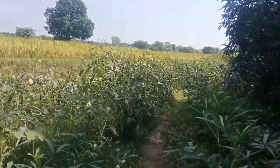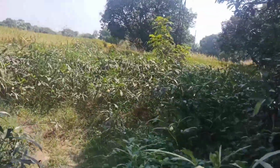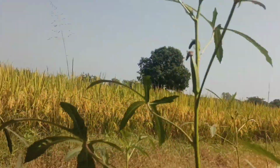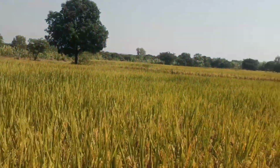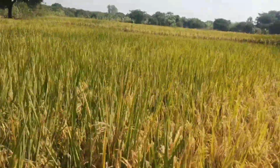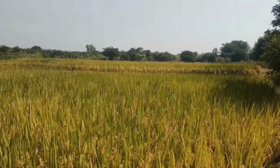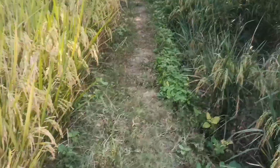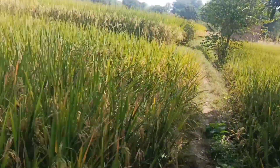Now I will show you the crops which are in the farm on this side. This is the crop of rice. This portion is divided into many parts, and this is the way, these are the boundaries of every portion.